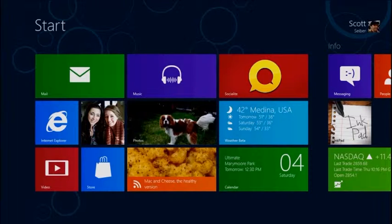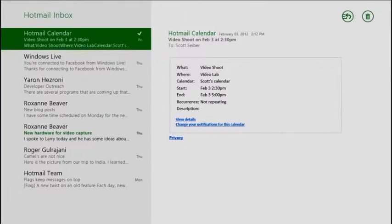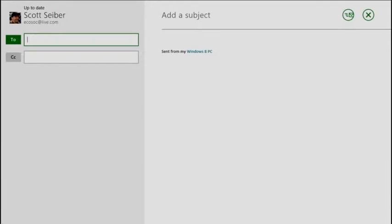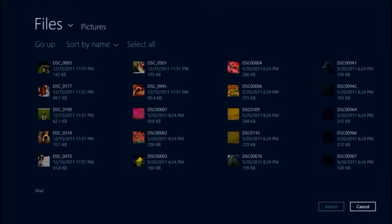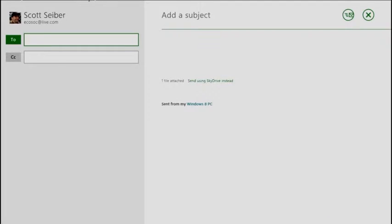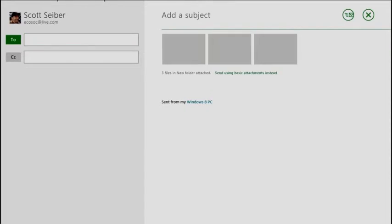Windows on ARM provides the complete Windows experience with apps from Microsoft that support mail, calendaring, contacts, photos, storage, and connections across these to cloud services from Microsoft and third parties. Here's a common example of sending photos in email. The photos can be selected from your local PC or through other third-party connections where you store your photos. Then they can be embedded in the email, or they can be uploaded to SkyDrive, which is an efficient way to send lots of photos in email.